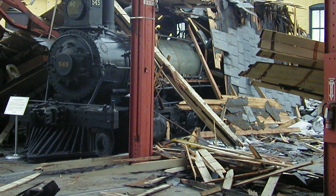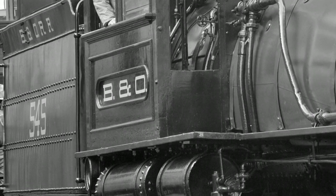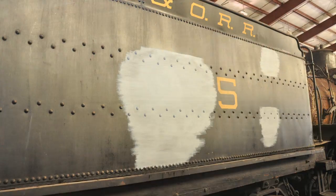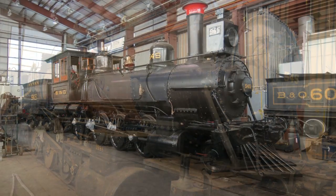The decision was made to return the locomotive to its 1926 configuration for the Fair of the Iron Horse, however, prior to the application of A.J. Cromwell to the side of the locomotive. The museum's expert restoration staff used paint sampling, early photographs, and archival discoveries made during the project to select its final appearance.